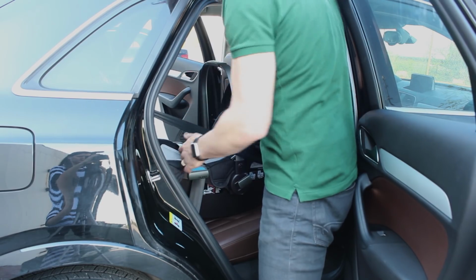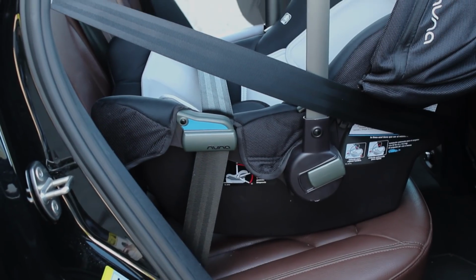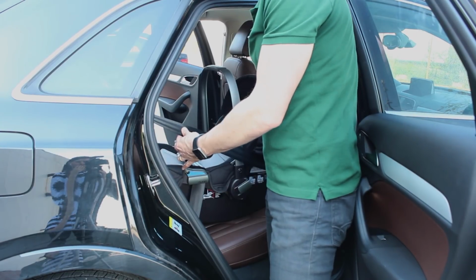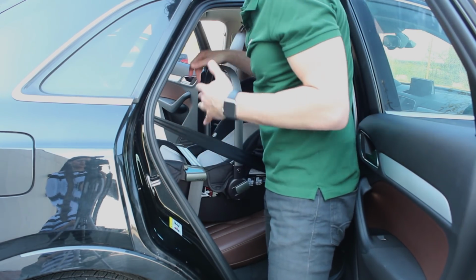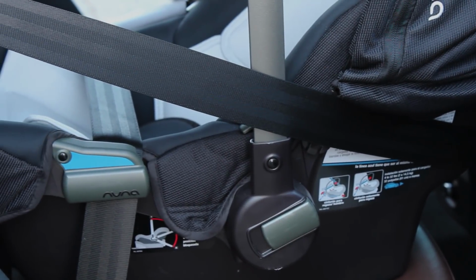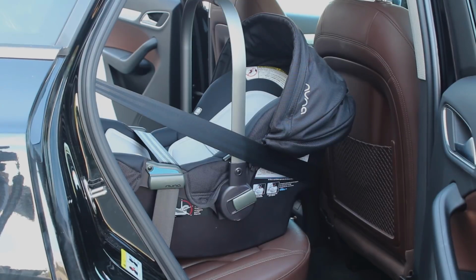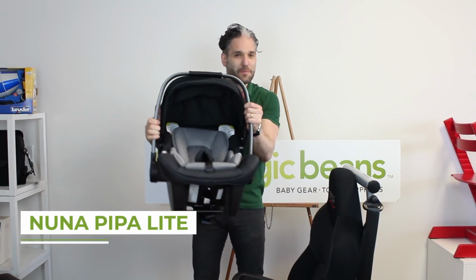And now, like I said, this isn't an installation video, but this is basically how you would use a European belt path. By having the seatbelt go behind it, it just is going to stop it from moving in this direction, which is pretty cool. But I'd recommend finding your local CPS tech to walk you through so you know exactly how to install the car seat by yourself. The next car seat that I want to show you is the Nuna Pipa Lite.